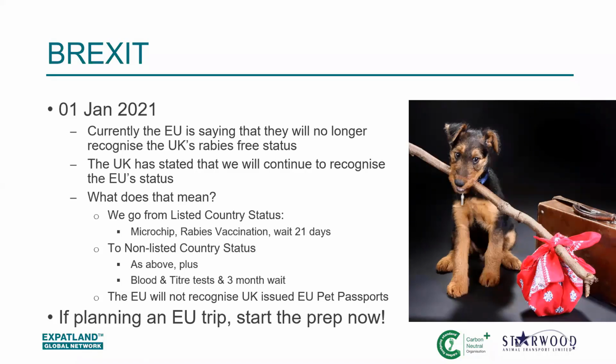So that means that we go from effectively listed country status, where we just need a microchip and a rabies vaccination and in you go, to non-listed. So it's the microchip, the rabies vaccination, wait for the month, do the titer test, then wait for a further 3 months before you can travel into the EU. They've also said that they will not recognise UK issued EU pet passports. But even if you've got an EU issued one, you've still got to have done that preparation to go into the EU.